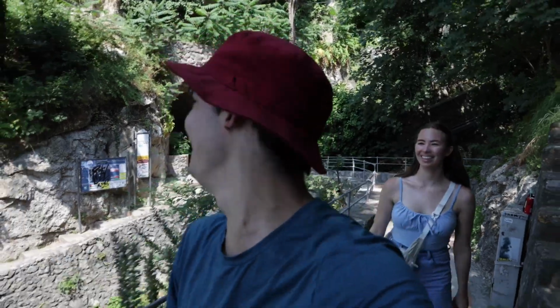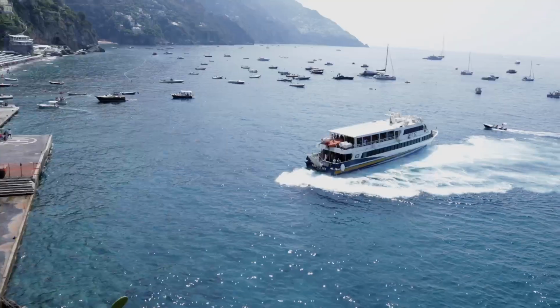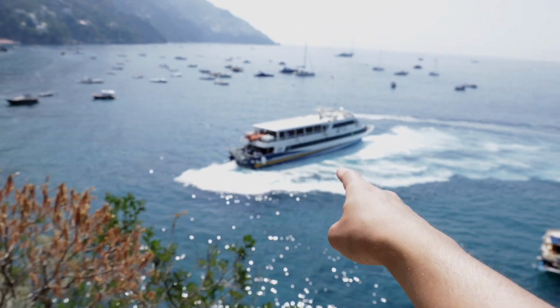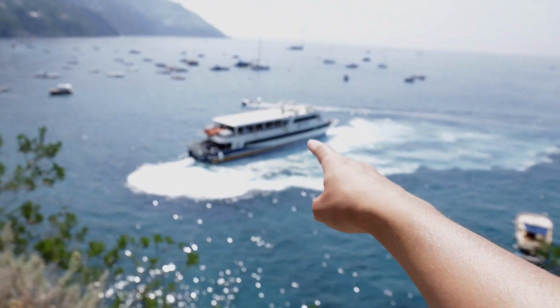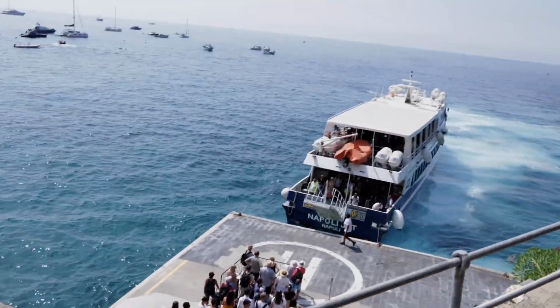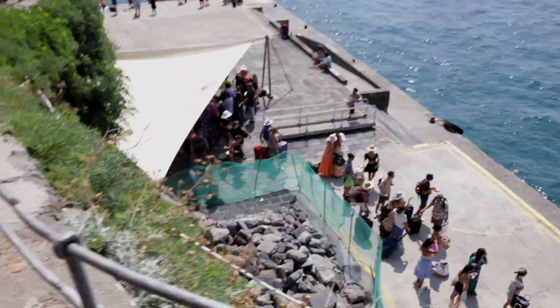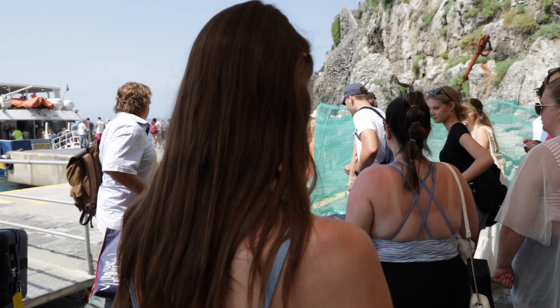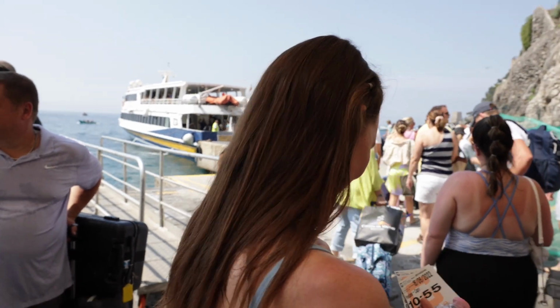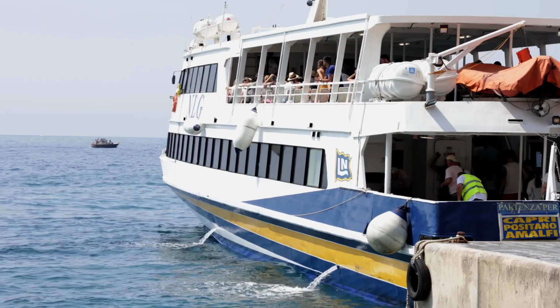I think that's our ferry that we're about to miss. That is the boat that we're supposed to be going on. So we'll see if we can make it. And these are all the people that are in line for it. Maybe we'll be able to sneak on. Got our tickets. We ended up making it.